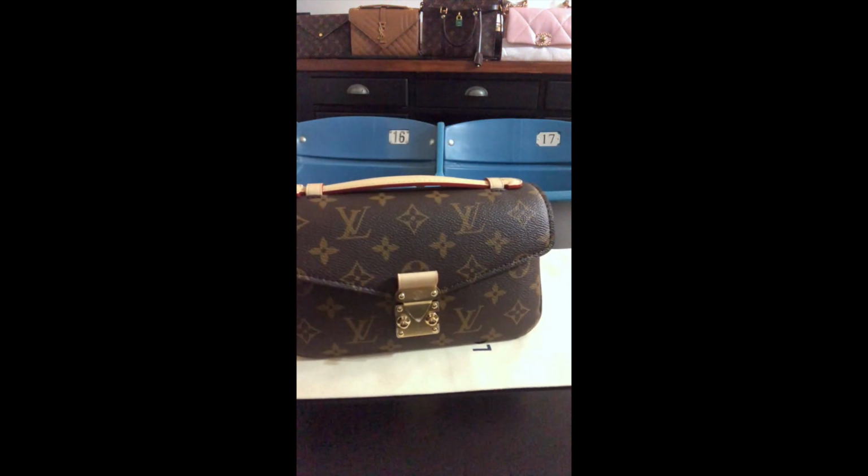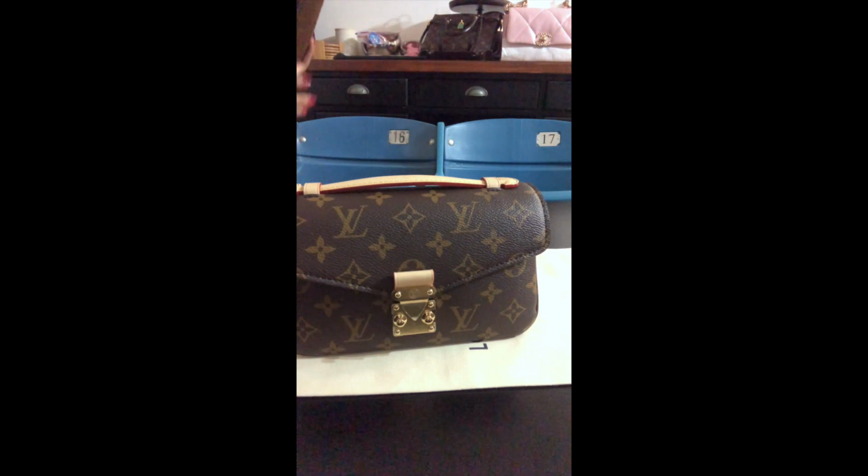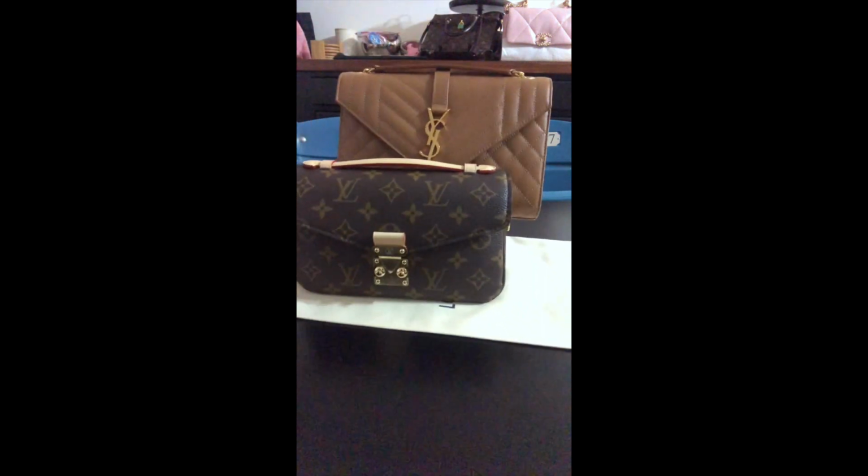And I do want to compare it against the envelope bag. Let's put this down, and sorry about that. So here's an envelope bag from YSL.